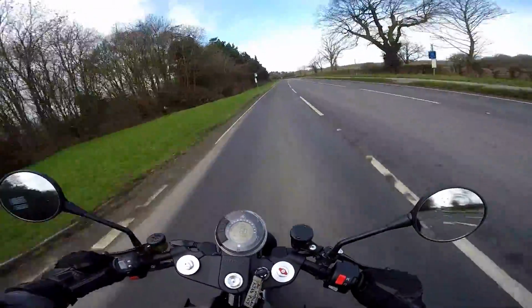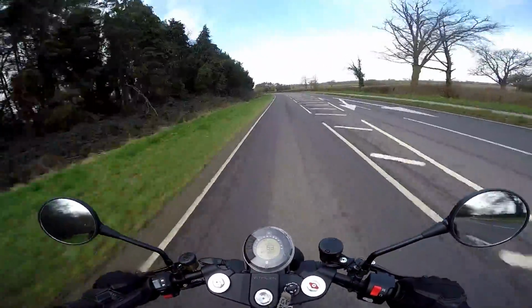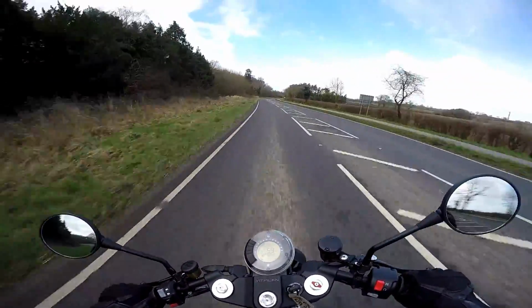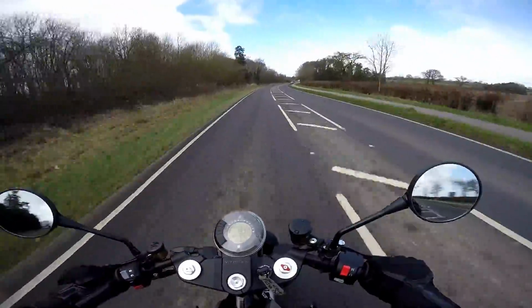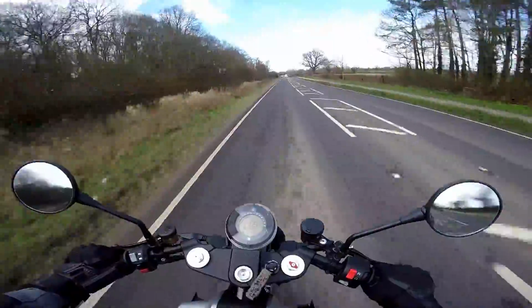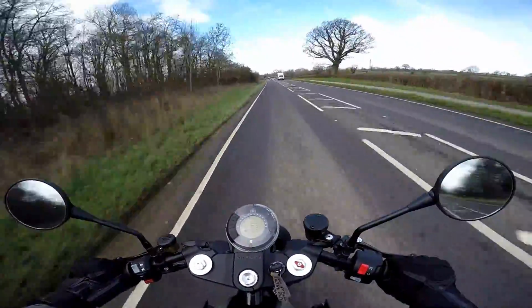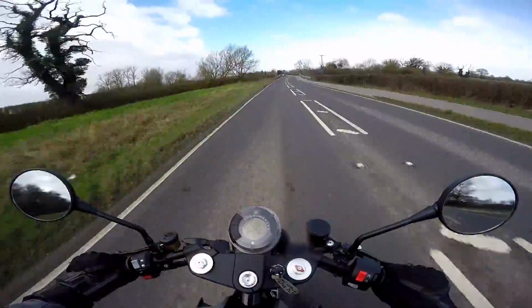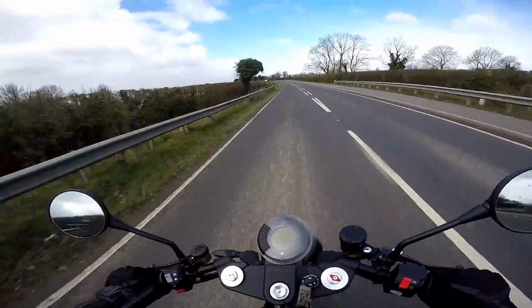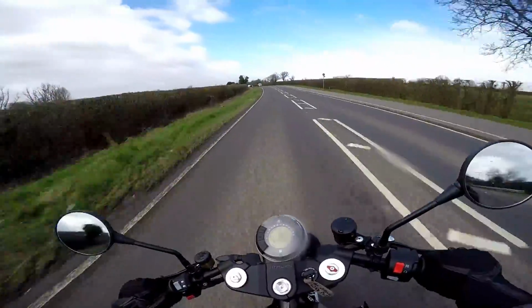So quite impressed with that. I must say, overall I've been pretty impressed with the range out of the little Vitpilen. It does seem a pretty frugal bike. To my shame, I haven't worked out what the actual range is out of a tank full, but I think I'm getting a good 170, 180 miles, something like that. So for such a performant bike, it's pretty economic to run, I think. Cheap to insure as well.